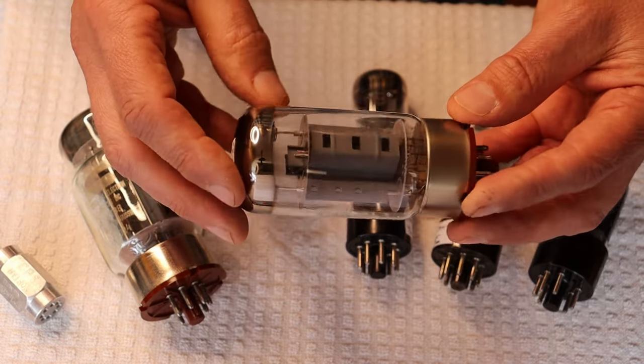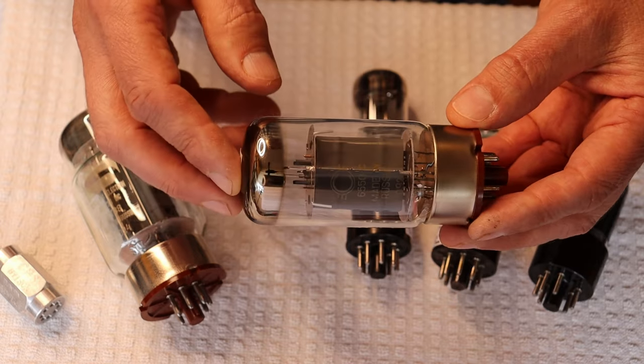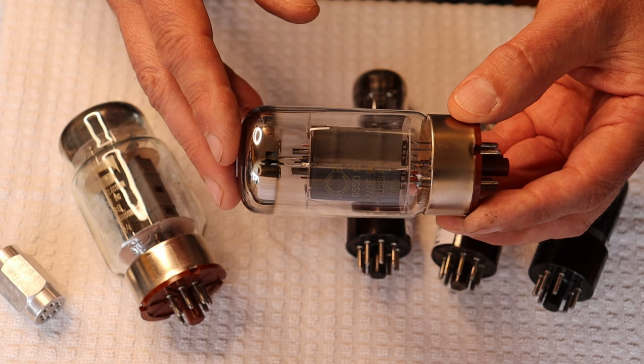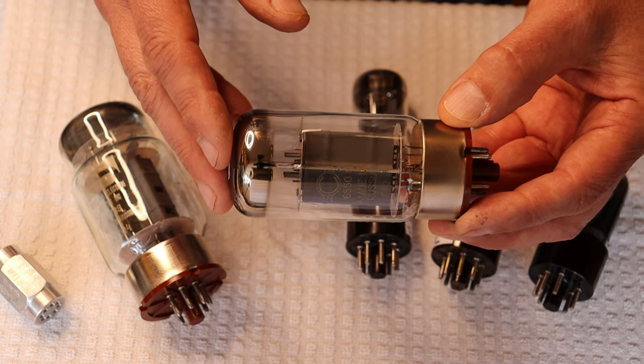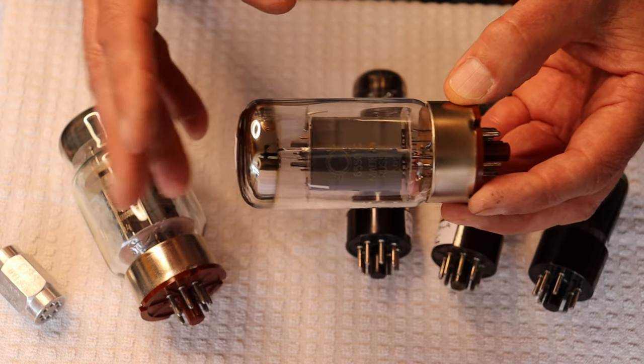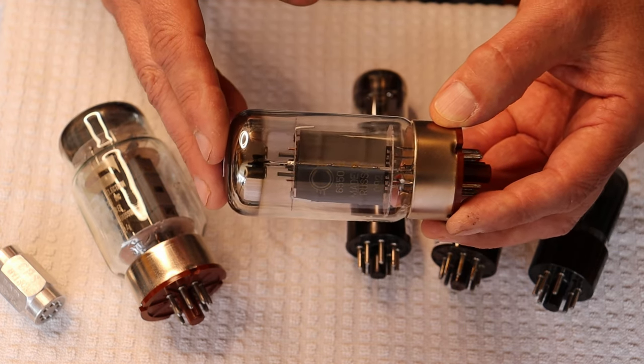And this is also a true St. Petersburg Svetlana. These are wonderful tubes, and they are also now, and I've sold a lot of them, probably thousands of them over the years, they are now also endangered, unfortunately.